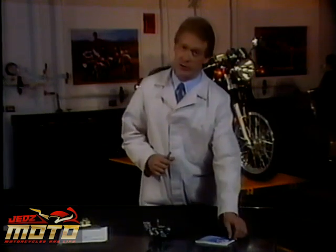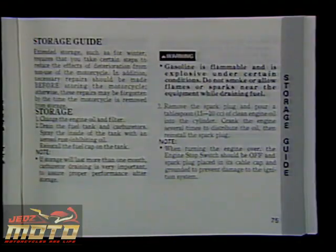The fuel jets of the low-speed circuit are the smallest jets in the carburetor, so they're the most easily clogged by any deposits in the carburetor. Even a minor buildup of deposits in the low-speed jets can reduce fuel flow at low speed, or stop it completely. When you know that customers won't be riding for a month or more, suggest that they prepare their motorcycles for long-term storage, following the storage procedures listed in the storage guide section of the owner's manual.